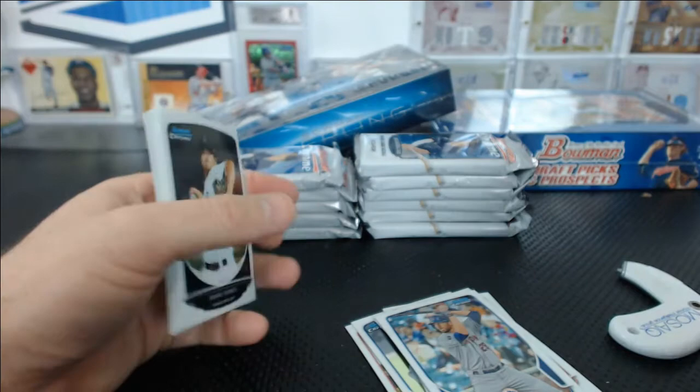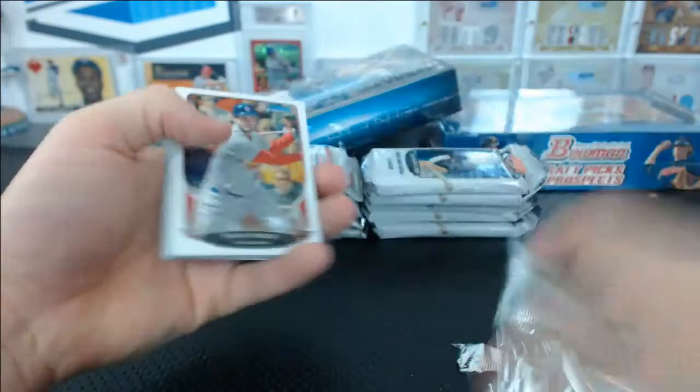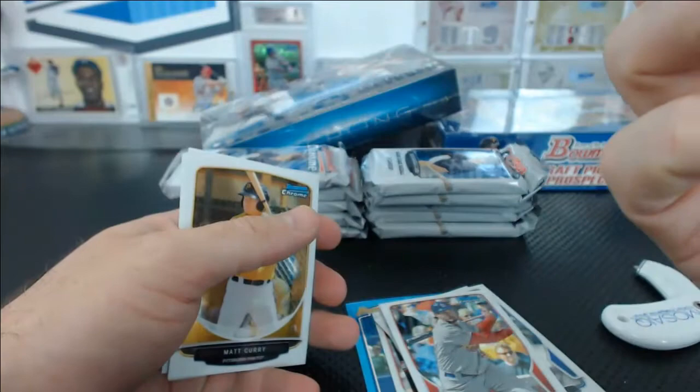Yeah, you guys should fill Triple Threads 93. We can end the night. The second half of the case, the master case, has got to be better. God, I hope so. There's a Tyler Austin Blue Mini, 67 of 250.